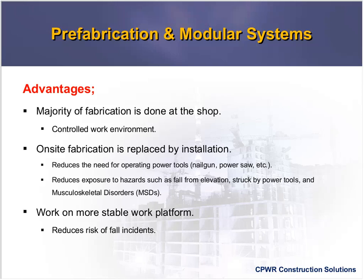Let's suppose in a traditional formwork system building, a worker needs to measure, cut 2x4s and nail them together to assemble a formwork. So we see that they are exposed to a lot of hazards. But when we use a prefabricated method, a lot of these hazards are eliminated, and we transfer all these activities to the back of the screen where we work at the production shop. So that is another benefit of using prefabrication and modular systems in the construction industry.